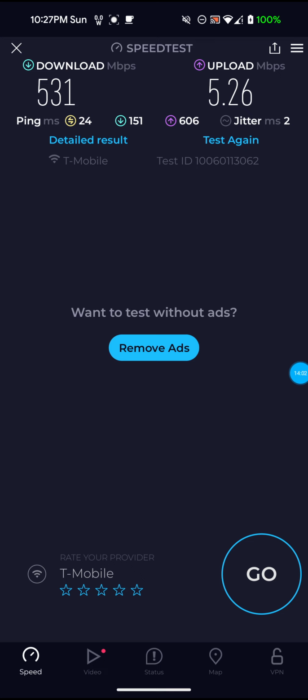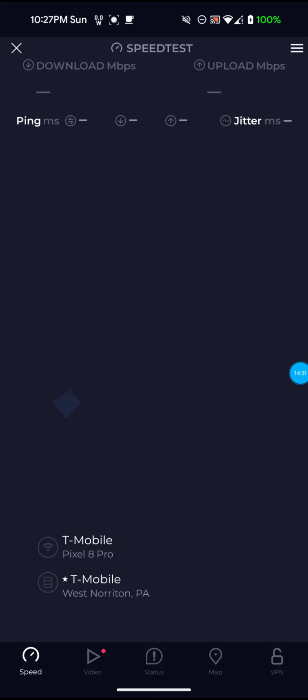So, like I said, I'm really hoping that this upgrade really does something for me, that I get really good speeds, or at least more reliable speeds, especially for the upload and the ping. The download is definitely not bad at all, but the upload and the ping could definitely be better. So, not bad on that one though for the download, 531, 5.26 for the upload, and only 24 ping. So definitely not too bad on that one.